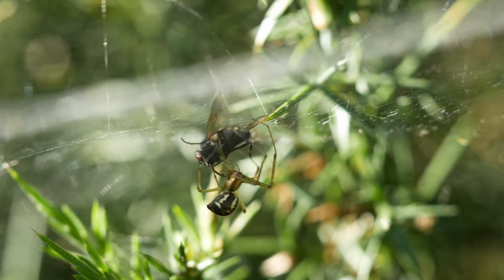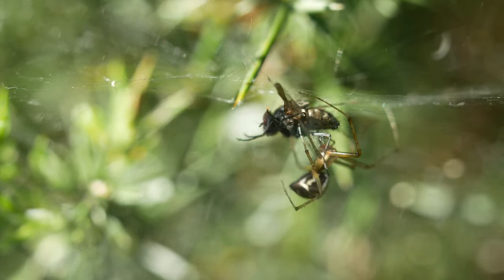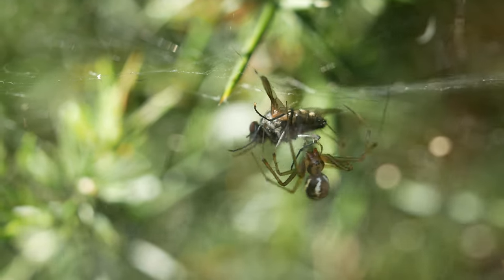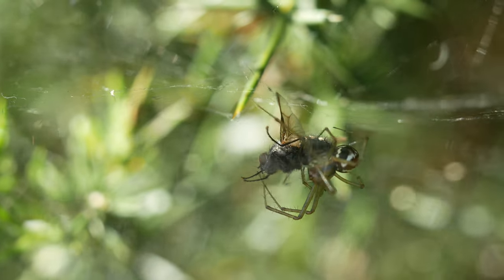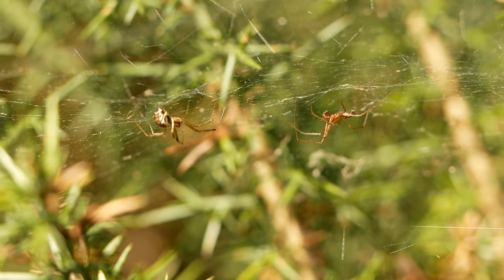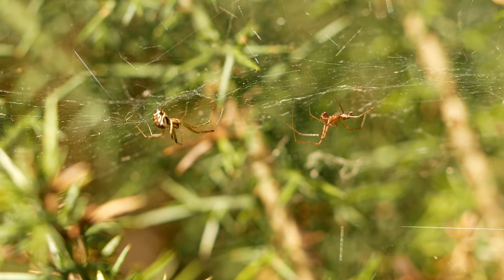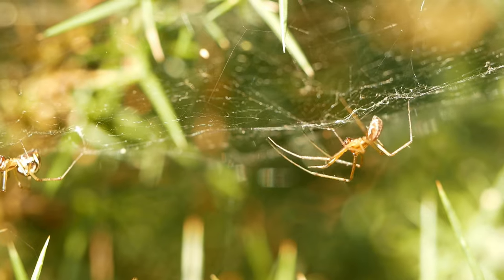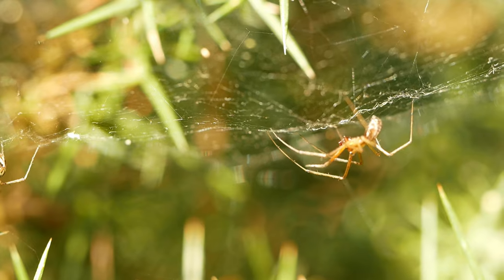When she's finished, she may end up not having the meal all to herself. She might have to share it with a lodger in the form of a male. From midsummer onwards, a male will be in residence in most females' webs. As will be evident, the male on the right is about as large as the web's owner. He also has much longer fangs and front legs. He therefore has little to fear during his long spell close up to the female.